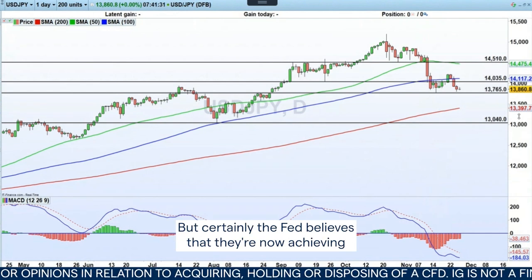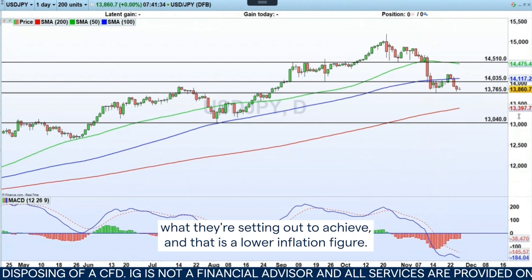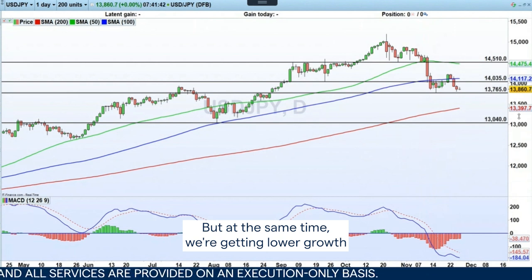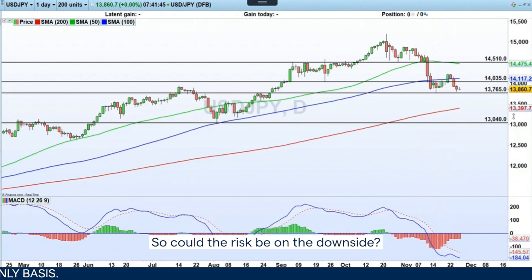But certainly the Fed believes that they're now achieving what they set out to achieve, and that is a lower inflation figure. But at the same time, we're getting lower growth, and we're getting a lower growth in jobs more specifically. So could the risk be on the downside?